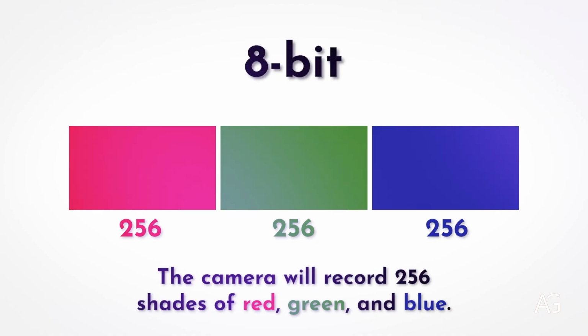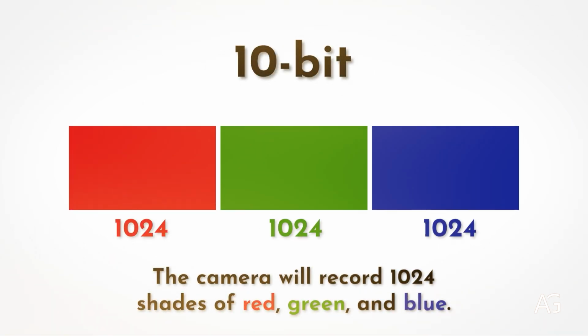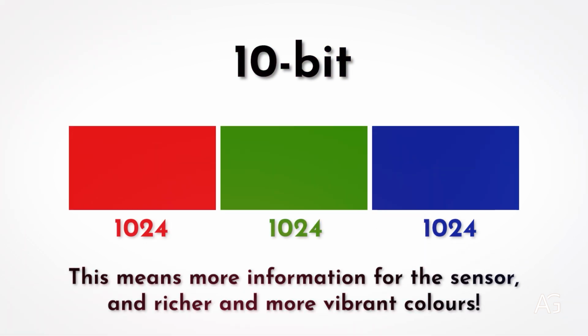That's good enough for most purposes, but when filmmakers want to get very specific with their colors, they can shoot in higher bit rates like 10-bit, which has 1024 shades of red, green, and blue. This means more information for the sensor and richer and more vibrant colors.